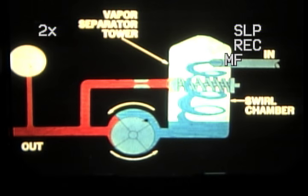Another problem that can develop in a fuel pump is fuel vapors entering the pump with the liquid fuel. This will cause erratic pump fuel flow and outlet pressure. Here, a vapor separator tower has been added to the fuel pump. Within the tower, vapor is separated from the fuel through a centrifugal action. The vapor then rises to the top of the chamber, and only liquid fuel enters the pump vanes.